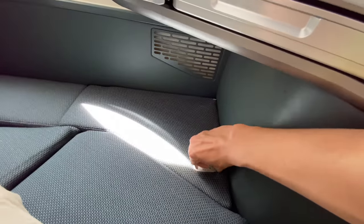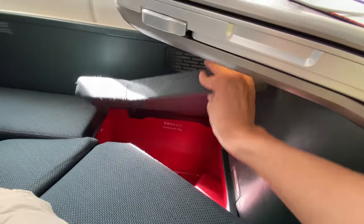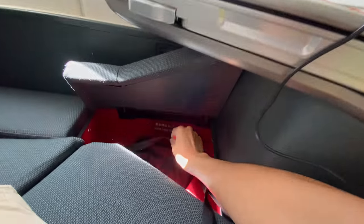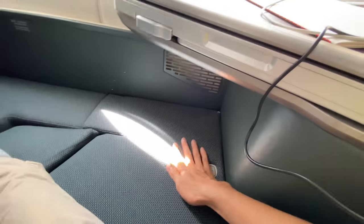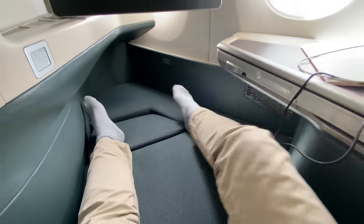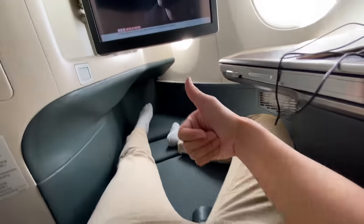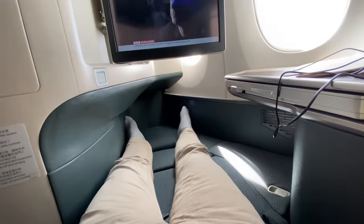On the other end of the bed, that compartment is still accessible when you lie down. You can easily fit a small to medium sized handbag. And then when you put the lid down, that lid becomes a part of your bed. The amount of leg space here is quite substantial compared to many business class out there. It may not have a sliding door, but comfort wise, I love this very much.